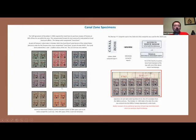For the most part, there were only 3 panes of 100 of most of these. So at most, there are possibly 3 of these out there that have the 10-cent one with the top, but it just depends on what orientation they were within the set.